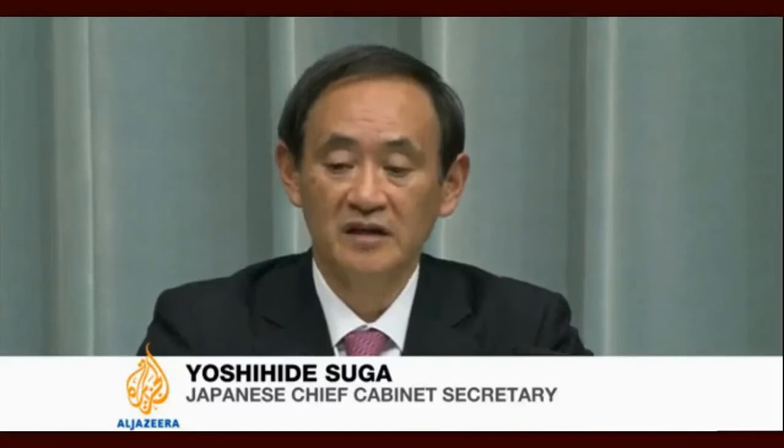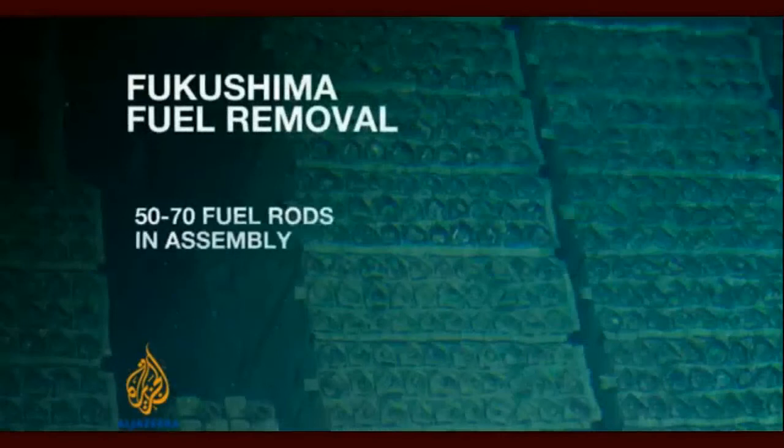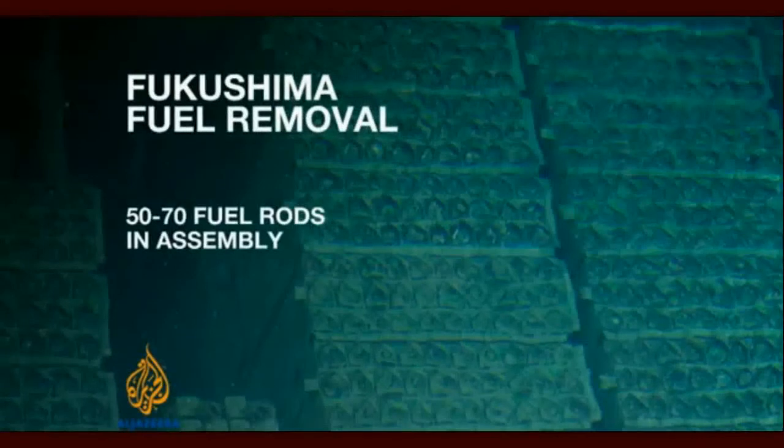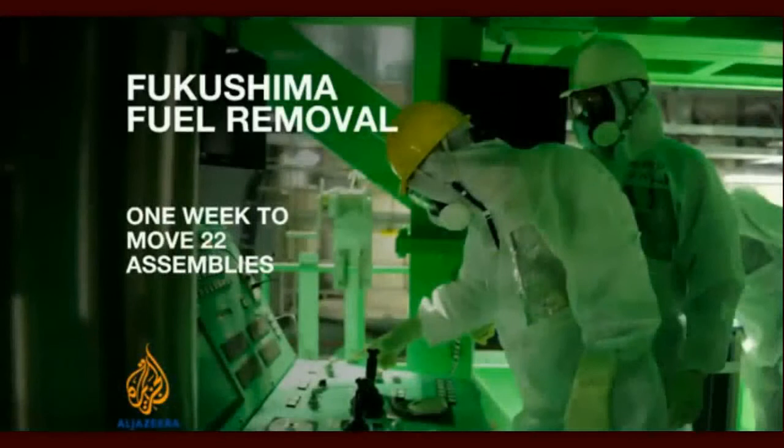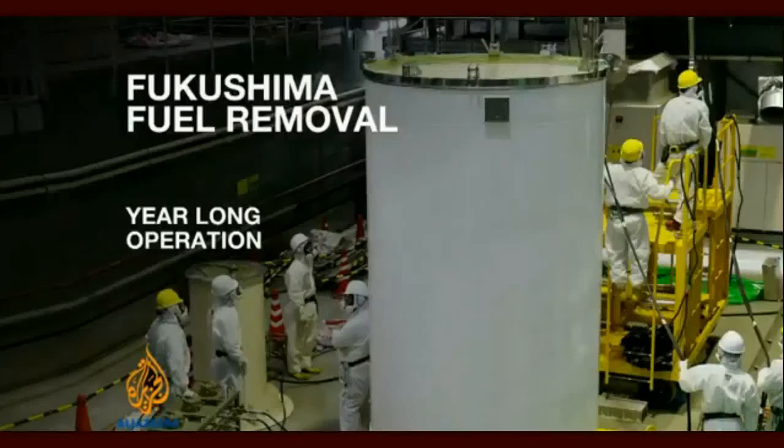We hope that this process will be conducted in a manner that will not disturb local residents and that the removal will be done on schedule, properly and safely. There are about 50 to 70 fuel rods stored inside an assembly. It'll take roughly a week to move 22 assemblies to a more stable pool that will keep the fuel cool. With more than 1,500 fuel assemblies requiring removal, this is a year-long operation.